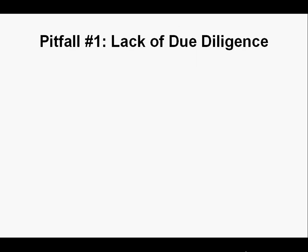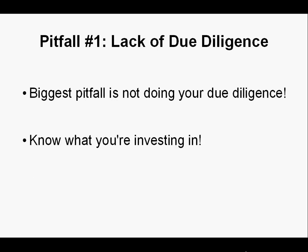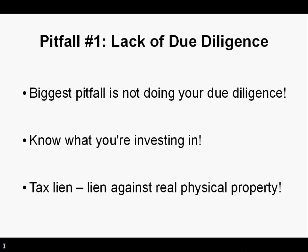So we'll start with pitfall number 1, which is lack of due diligence. The biggest of the tax lien investing pitfalls is not doing your due diligence before purchasing a tax lien certificate. It's very important to know what you're investing in, and it's easy to get caught up with not doing your research if you're purchasing a tax lien from another state, perhaps either by mail or online. But keep in mind that the tax lien certificate is a lien against a real piece of property.